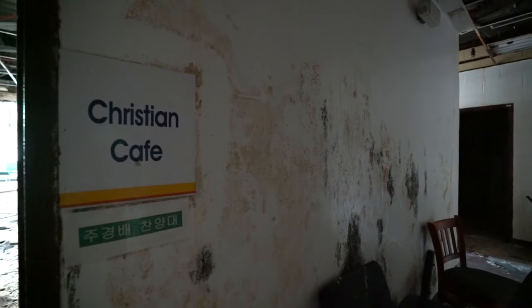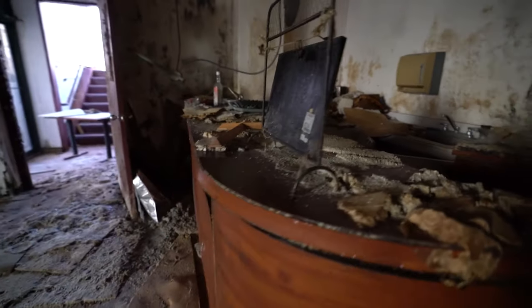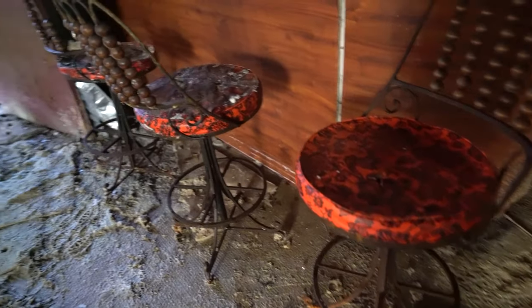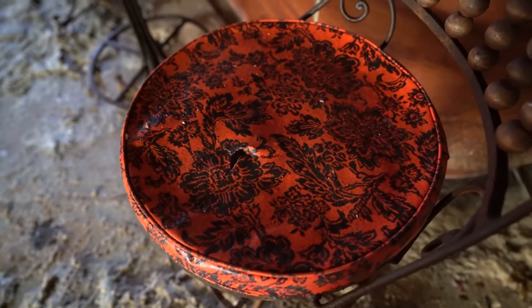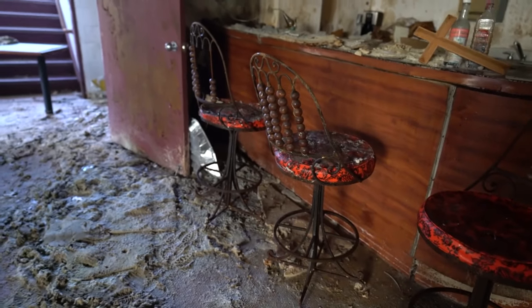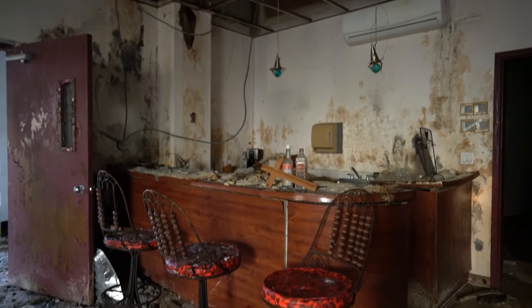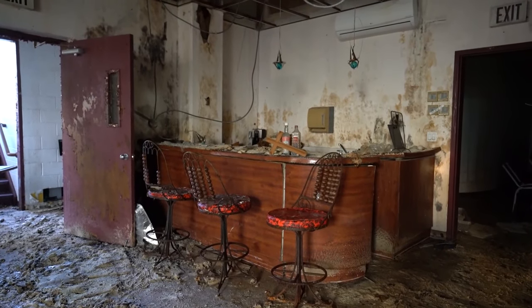It's a window tint. All right, so this is the Christian cafe, apparently. Would have got your food here. And then we just put these chairs over here. We found them in the hallway right over here. And they had the coolest design on them. I love this red. So, of course, I dragged them, rather, back in here and set up the bar. So yeah, I guess this is how the bar would have been put together when it was running.